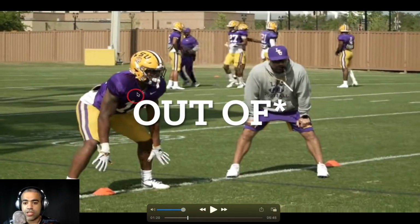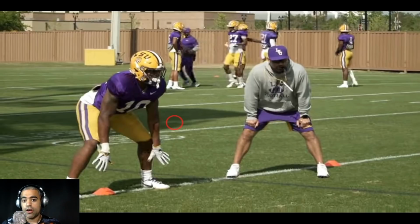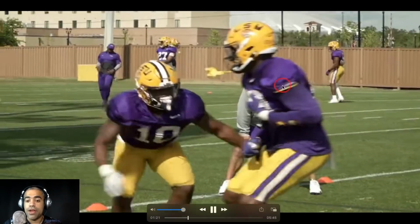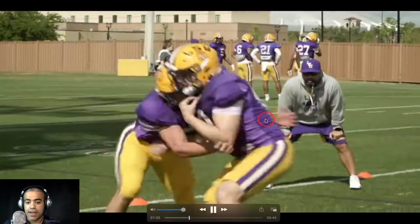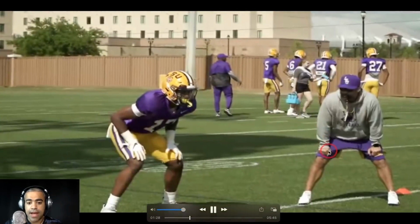Good to see, once again, Josh White in a non-contact uniform. Now, for clarity of this video, since I'm talking, I'm not playing the audio from this video. But just to let you know, Blake Baker is very, very vocal in practice. I love Blake Baker's energy, and he's really working positively with these linebackers here.